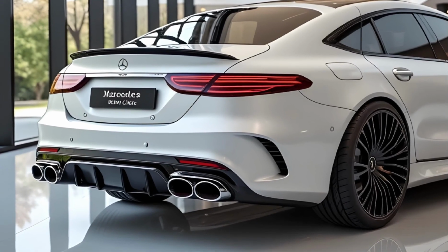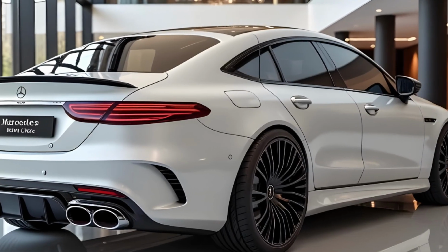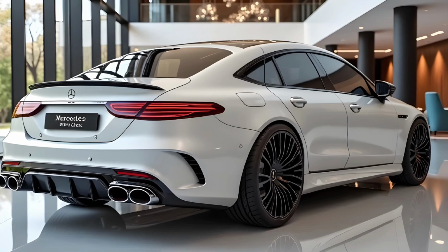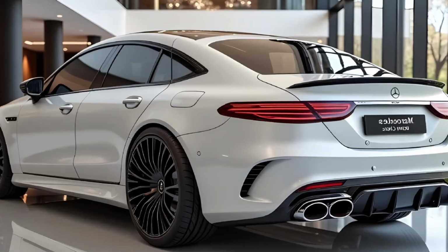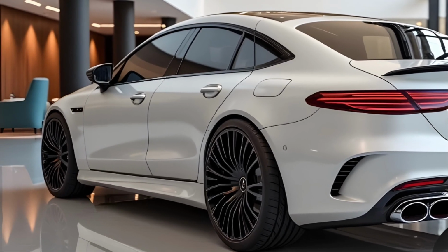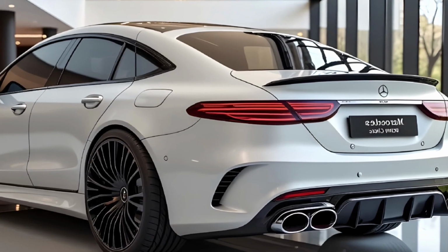Safety remains a top priority. The 2026 model features an expanded suite of driver assistance features, including improved emergency braking, evasive steering assist, and a new pre-safe impulse side function that literally lifts the car up milliseconds before a side collision to better protect its occupants. Mercedes hasn't just updated the S-Class, they've future-proofed it. With over-the-air updates, sustainability-focused materials, and a focus on digital luxury, this car is more than ready for what's next.